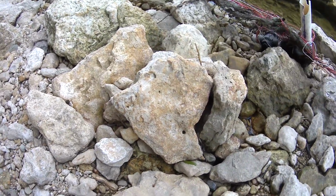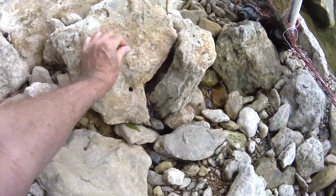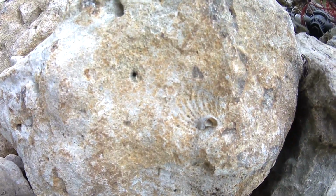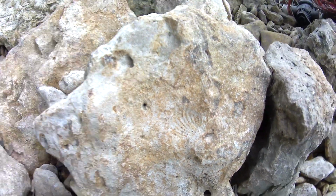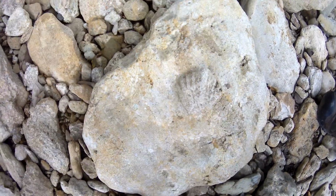Good place to hunt for fossils in Shoal Creek. You got tons of little gastropods. I'll set it down right in the impression. So that's a cast, and then the shell impression is a mold. And then my wife found over here a very weathered shell. You can still see the marks on it, to show that it's a shell.